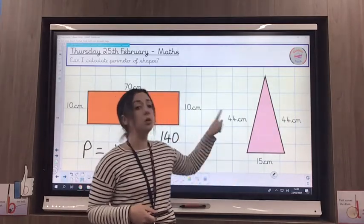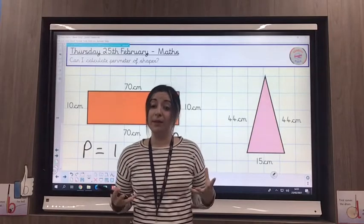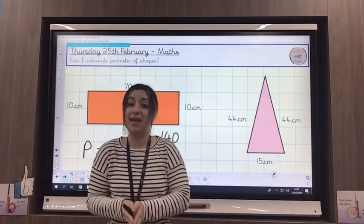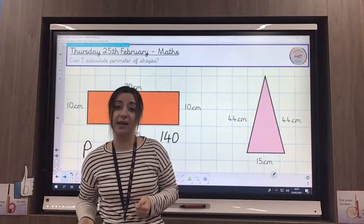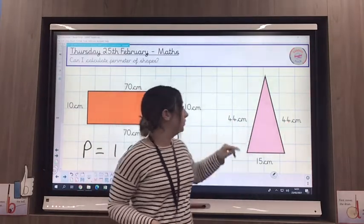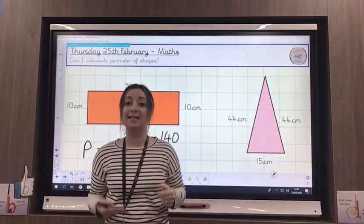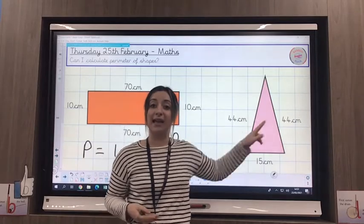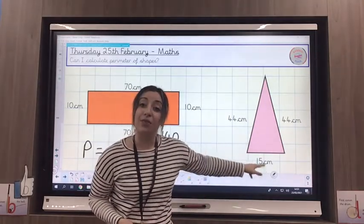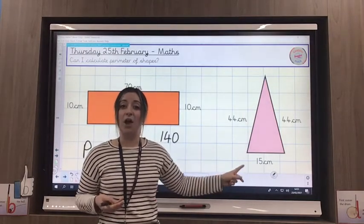So I need to do 44 add 44, so I'm doubling that number. Now what you can do is double your 1s and double your 10s, and that will also give you the answer. So I've got 44 and another 44. 4 and 4 is 8, another 4 and 4 is 8. So my 2 sides here are 88. But now I need to add my 3rd side, don't I? So I've got 88 and I need to add 15.